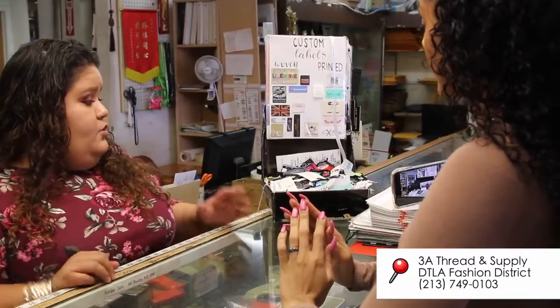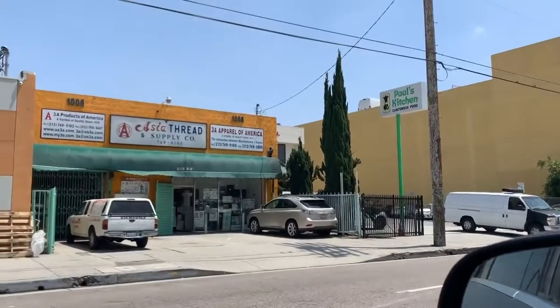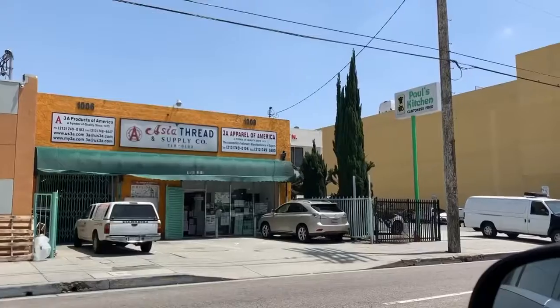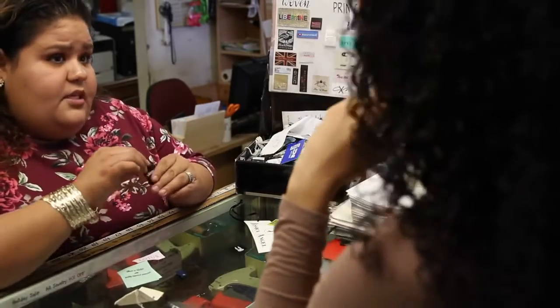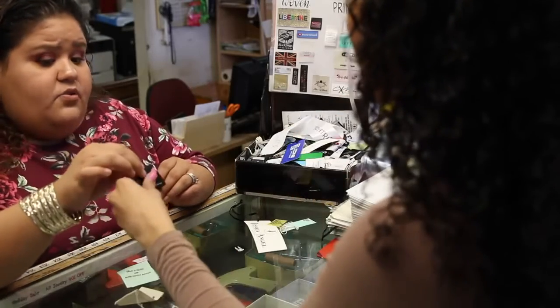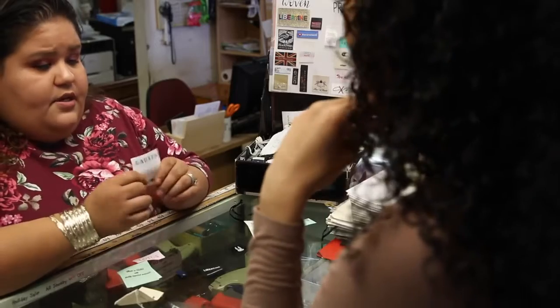Okay, we have 2 types. Well, actually we have 3 types. We have printed, which is printed on satin. Then we have the woven samples that are really soft. If you touch the material, it's really soft, so it's not itchy at all. If you feel it, it feels really, really smooth.